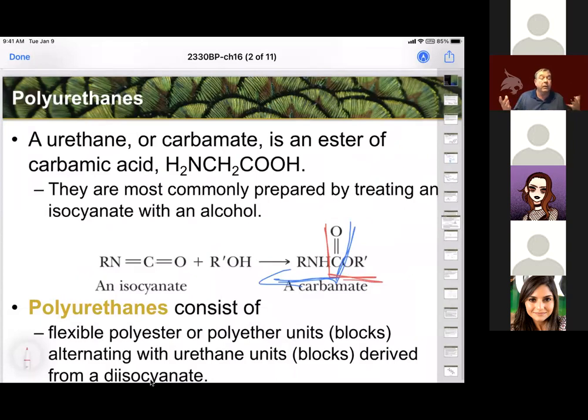You'll know this as polyurethane foam or polyurethane elastomers. These are used in a lot of different upholstery, and if you open up a package and it looks like they made foam around your object, that's typically a polyurethane foam used for the packing material. And it's got a really cool reaction because this is the only step growth polymer we use that does not produce a small molecule.